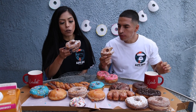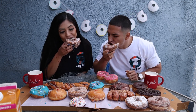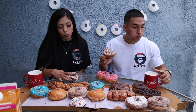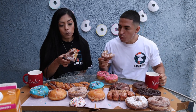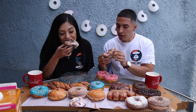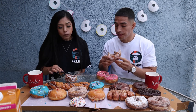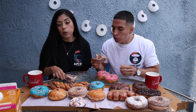Wow. They should definitely get this on their menu. Even though it's not fully glazed, it's really sweet. It's pretty sweet, but it's really good. Wow. Yeah, guys, like I showed you, the glaze didn't really stick to the glazed cronut, but it's really sweet. It's near perfect, actually. It's perfect. I love it.